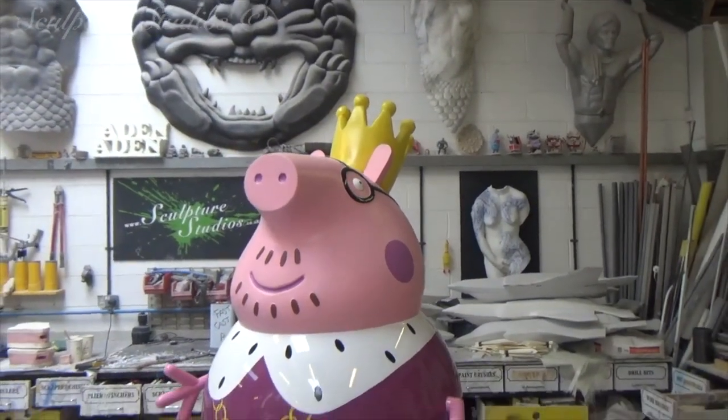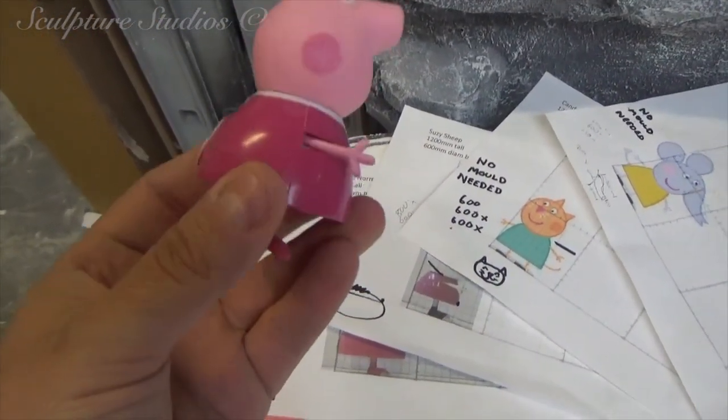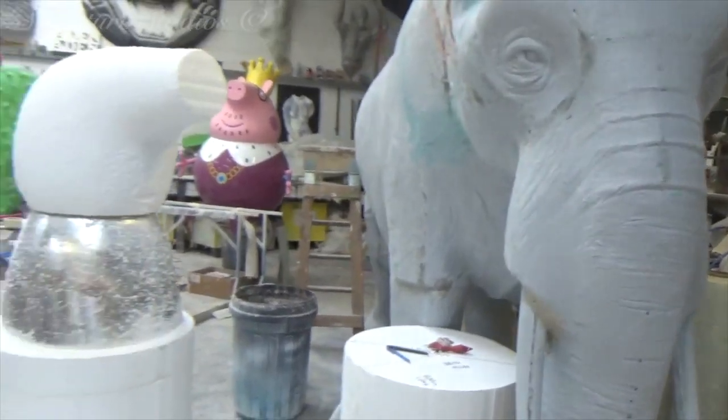For now, we've skipped the painting and the decoration side for the prototype, just because we're going to cover this side of things later on in the video. This is now ready for the client to approve, and we're beginning work on the other characters. Oh, that's not the elephant we're going to be creating.